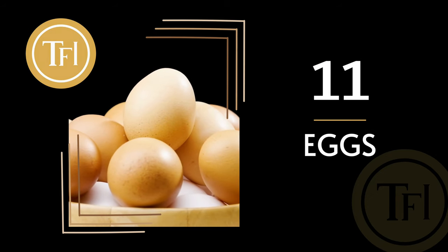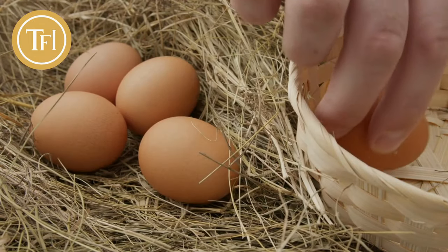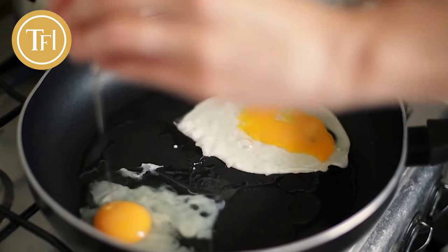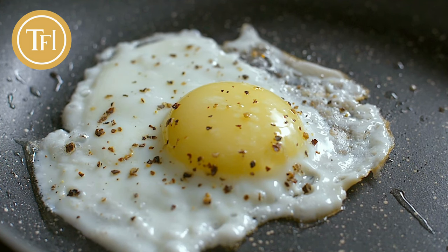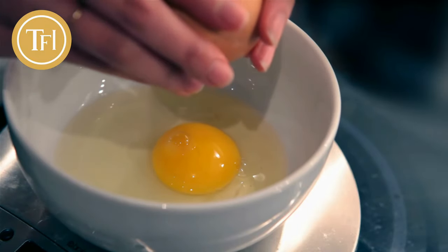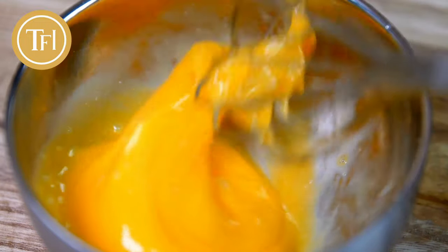Number 11. Eggs. You probably know that eggs are an inexpensive, easy-to-cook source of protein. A single large egg delivers 6 grams. But that's not all. Eggs are one of the few food sources of vitamin D, serving up 44 IU per large one. Vitamin D plays a key role in helping build strong bones and teeth for your baby, as well as keeping your immune system in fighting form.